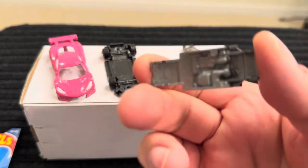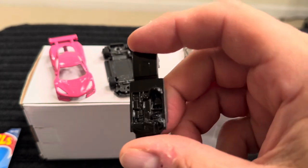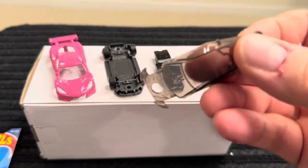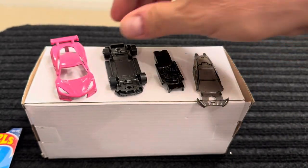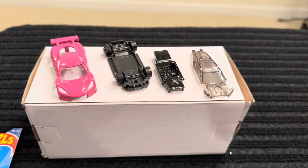I primed. This is the original gray color for the interior. I primed it, and then I painted it black. I want to do the seat in white and the steering wheel in white. The glass is pretty thick, but you can see through it. And the base is plastic. I'm leaving that alone also. So we're going to do the finishing touches up on it.